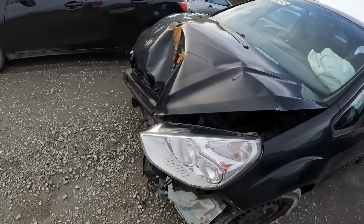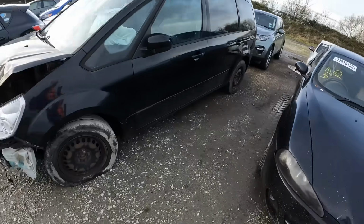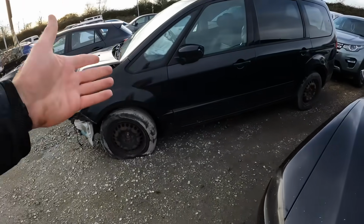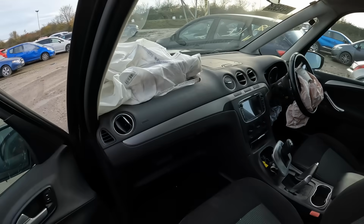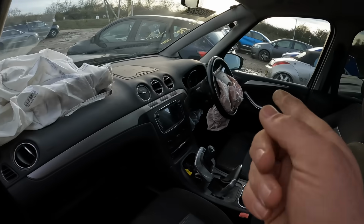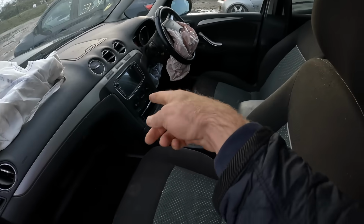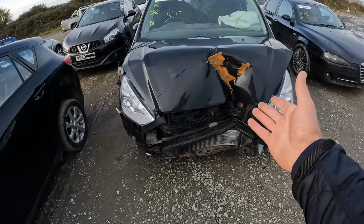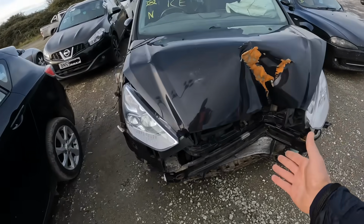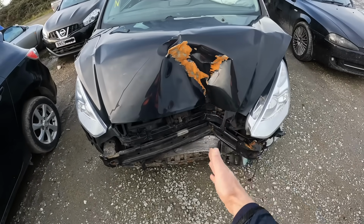Here we go. This is another one that's kind of more me. This is, I don't even know what this is. What is it? No, it's a Ford Galaxy S-Max. All of the airbags have come out. Passenger airbag, driver's airbag, the knee airbag. The front has sustained a hit. There has been a slight impact, just in line on my hand. You can barely see it.